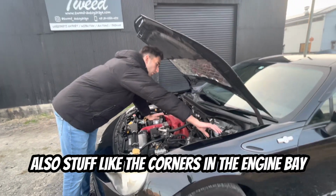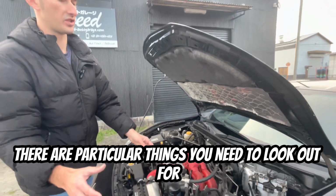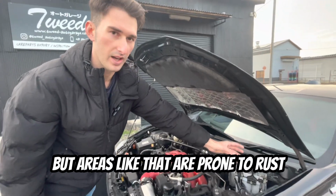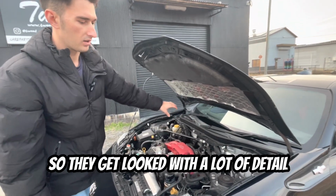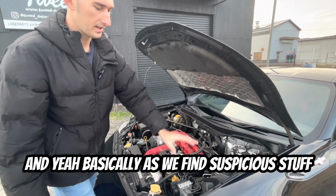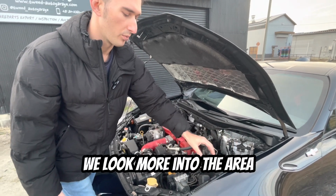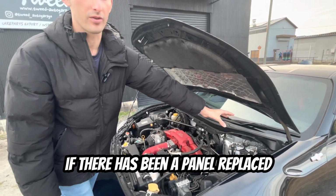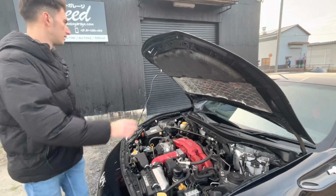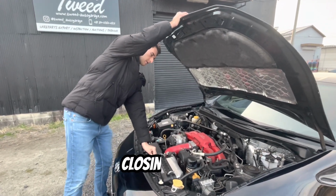Also stuff like the corners in the engine bay, and on particular cars there are particular things you need to look out for, but areas like that are prone to rust, so they get looked at in a lot of detail. And yeah, basically as we find suspicious stuff, we look more into the area if there's been a panel replaced or a big accident there. Closing this up.